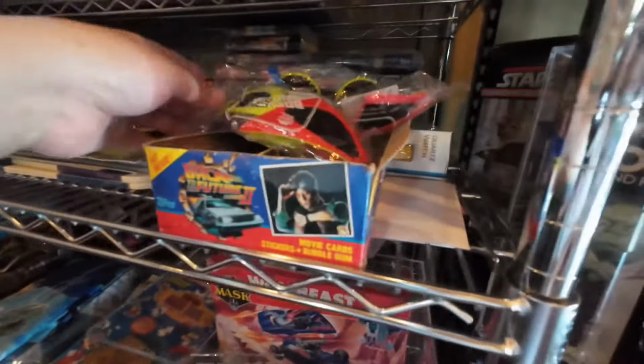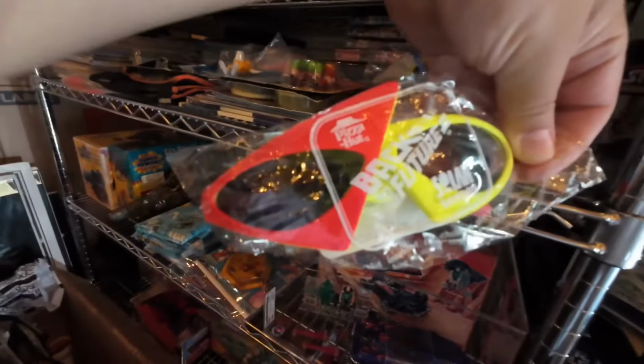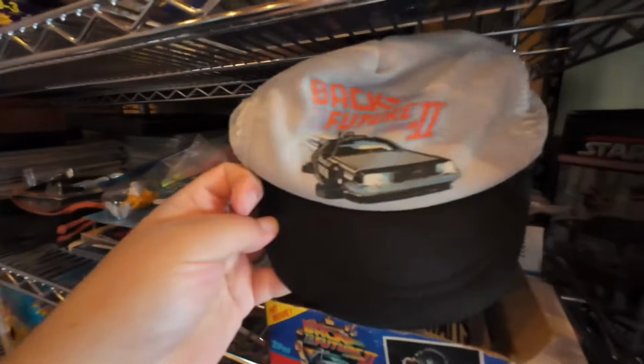A bunch of Back to the Future vintage items. The glasses. I think they're from Pizza Hut. Pizza Hut, yeah. 80s, totally 80s. Little baseball hat.